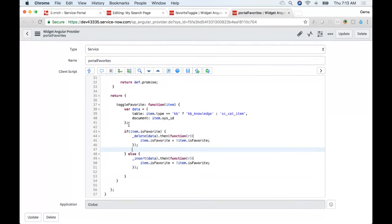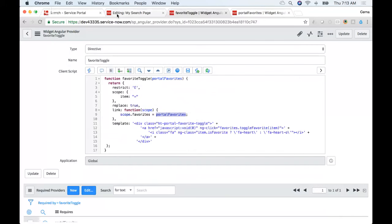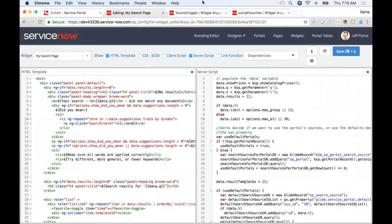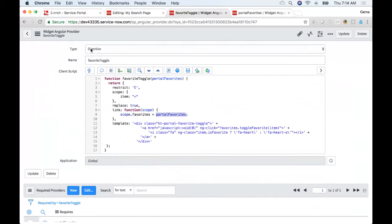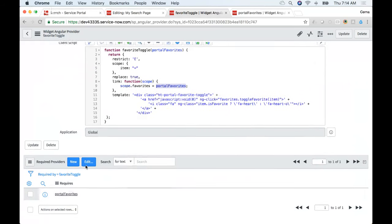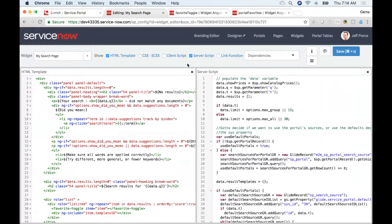All right, so I'm going to take a pause right now from these directives, or from these providers, and take a look at the search page widget and show you how these get included here. So this service, I'm making it a required provider for the directive, right? And I can do that here in the required providers related list of this directive. So that means this directive will always have access to the scripts in this service. Now in the widget, the only thing I have to do is attach the directive, which I just showed you previously in the widgets related list.